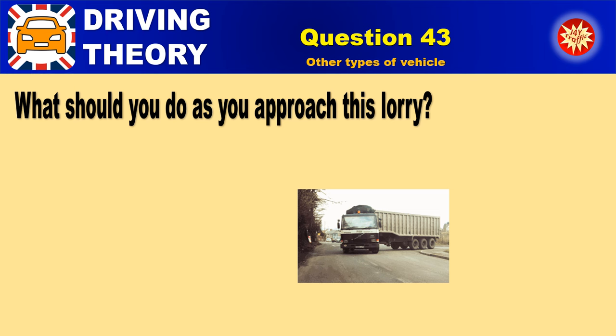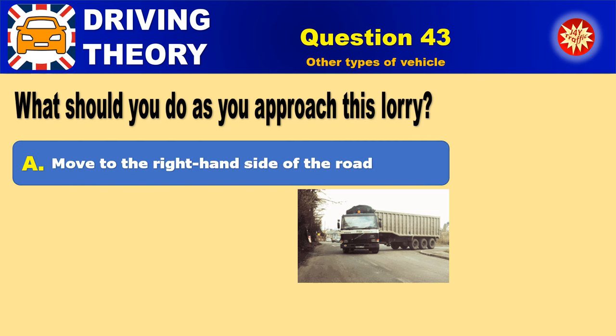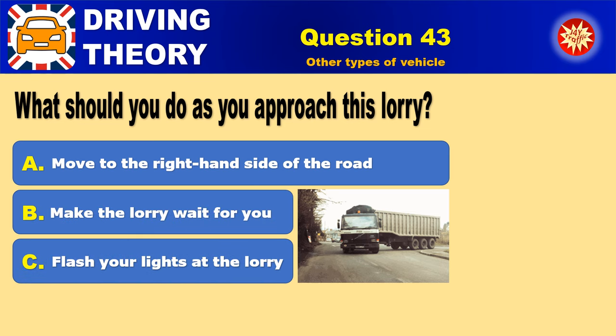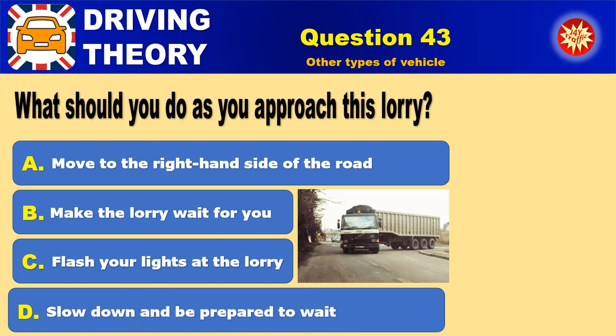What should you do as you approach this lorry? A. Move to the right-hand side of the road. B. Make the lorry wait for you. C. Flash your lights at the lorry. D. Slow down and be prepared to wait.